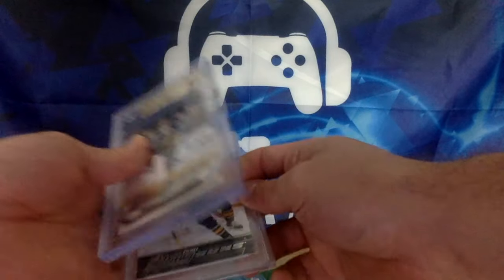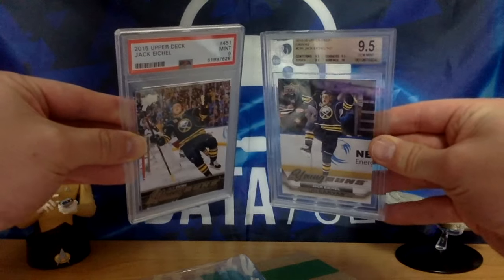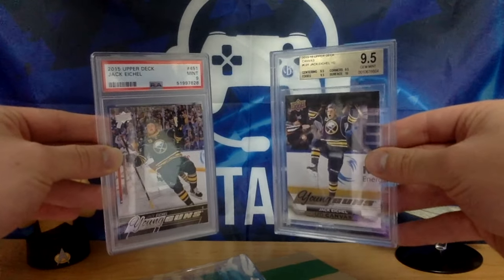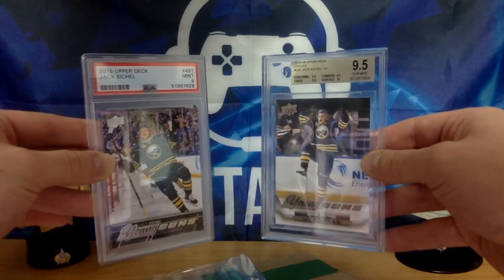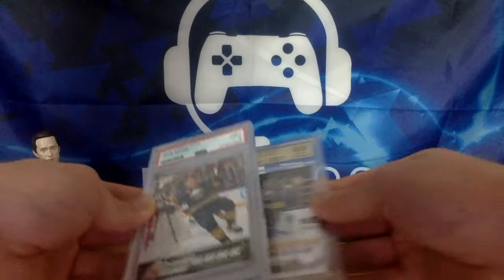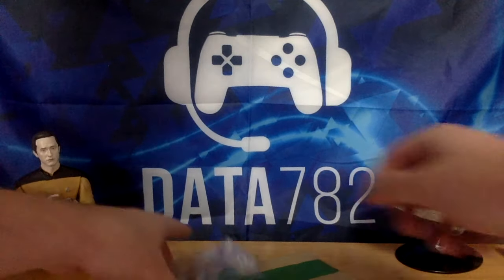So great little collection right here. I'll be posting this one up very soon. Young Gun Canvas. I know it's not the greatest camera quality. I'm just recording from the webcam here. But PSA 9 Mint of Jack Eichel's Young Gun, and a BGS 9.5 with a 10 subgrade. BGS 9.5 Gem Mint of the Young Guns Canvas. Beautiful couple of Jack Eichel pieces right there.